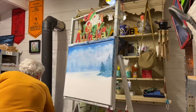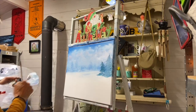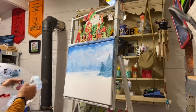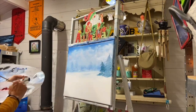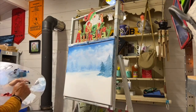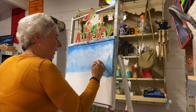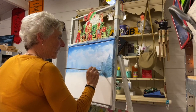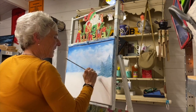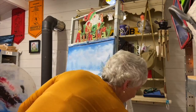So, and again, I will wipe a little bit of magic white, liquid white, and Snow White, and on there. Yeah, it is a bit, isn't it? That's nice now. And then we will add a little bit of snow to that.